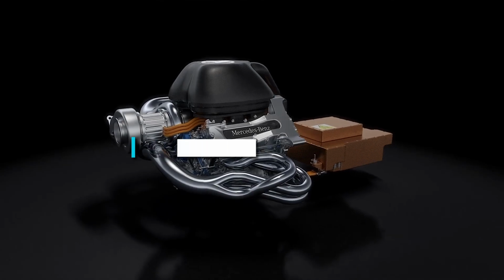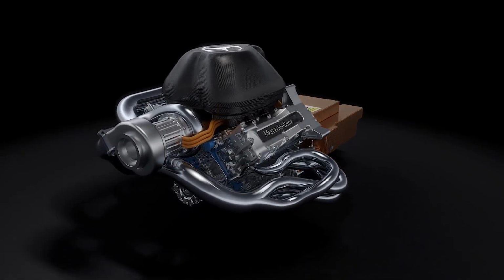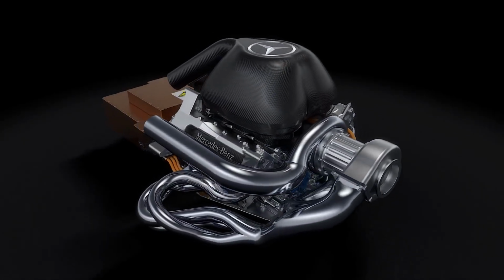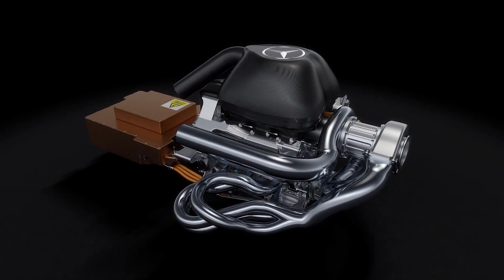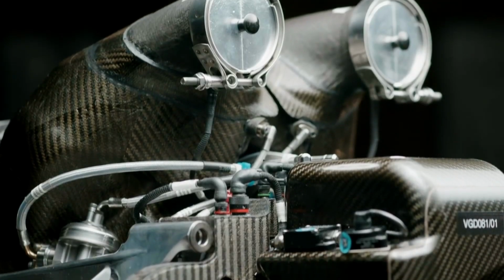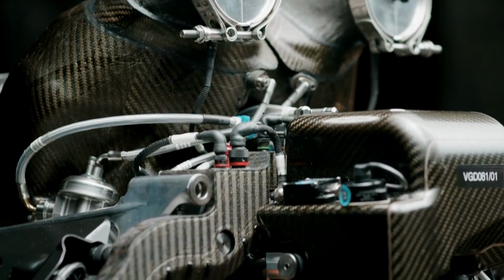Number 3. Hybrid power units. A blast to the modern age where gaining speed on track is a much bigger challenge than just slapping a fan to the back of a car. The hybrid power units, or HPU, were introduced in Formula 1 in 2014 as a way to increase energy efficiency and reduce the sport's carbon footprint.